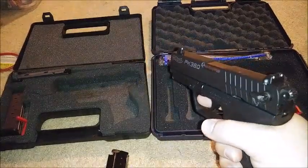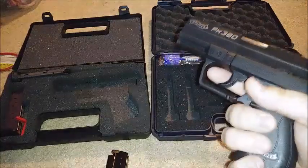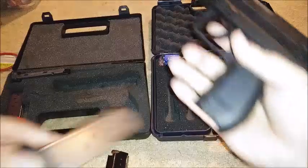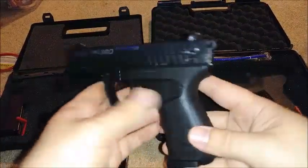The recoil is very manageable. It's a very good shooting gun, very accurate. I love this gun. It feels great in the hand. Other than that nonsense I have with the extractor, I have no complaints with it.